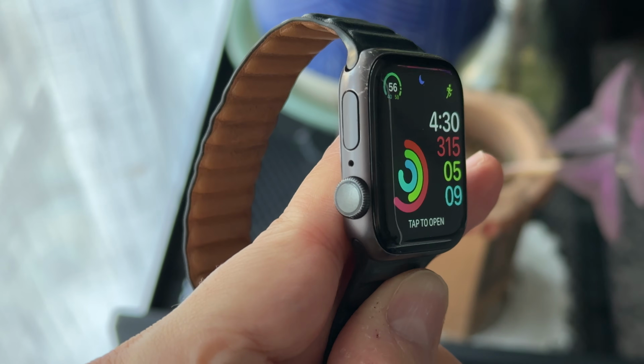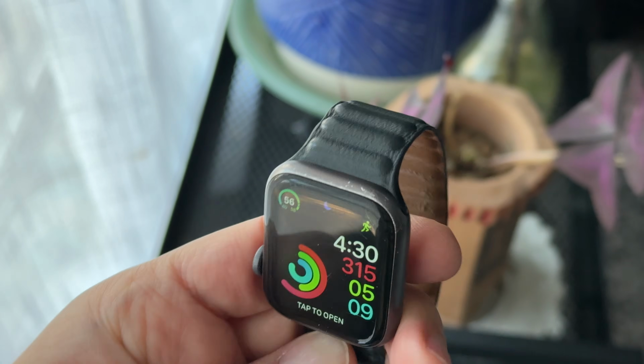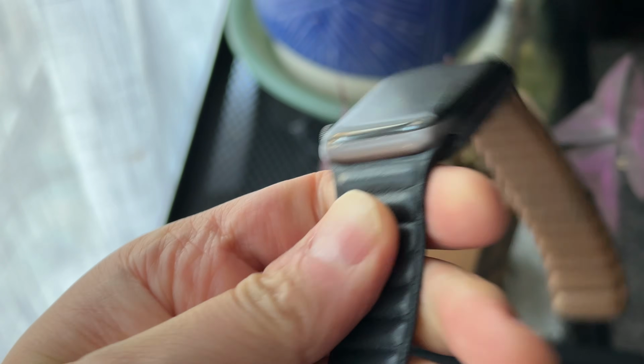Like, I like my Apple Watch Series 5. I've gotten so used to this little thing. It's so freaking adorable. And I kind of like that it has some scratches and stuff on the exterior. It gives it some character. We don't always need the latest and the greatest. No one needs a freaking new iPhone or a new Apple Watch every year.